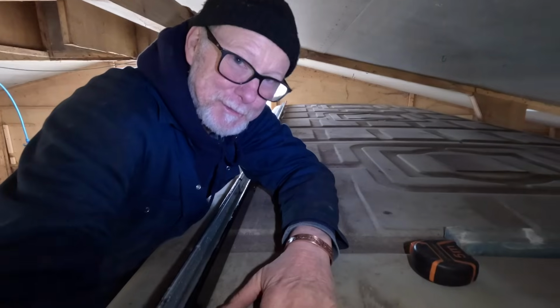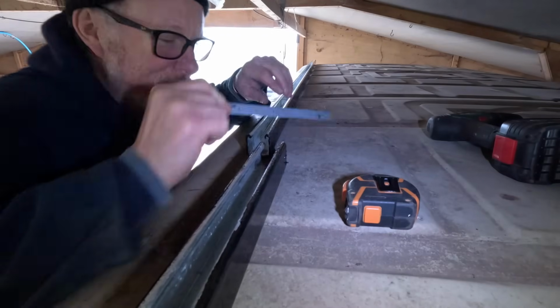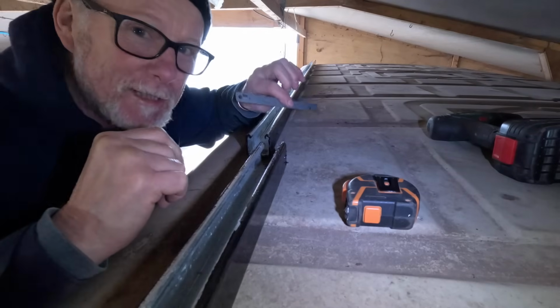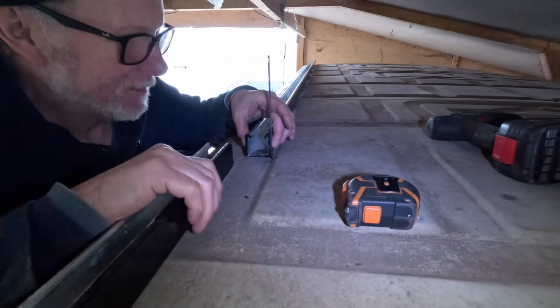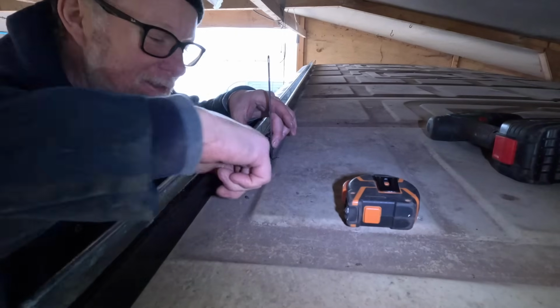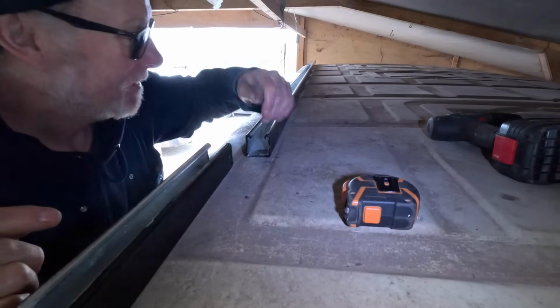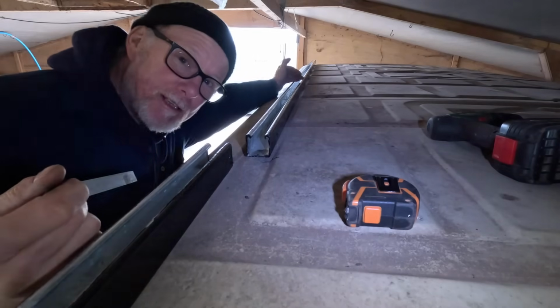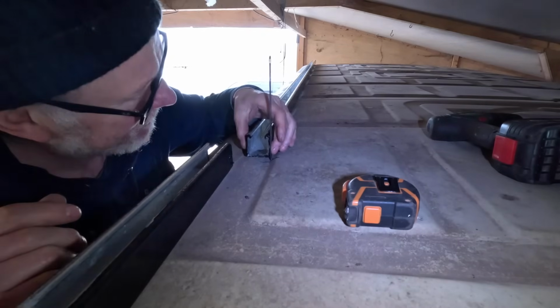Right, I've come to a decision. Let's start drilling some holes. This rule actually belongs to my mate Tim, who's now living in Australia. I will take it back to him one day. I'm going to use this rule to make sure the unistrut is level with this crease in the roof. And as long as I do this both ends, I know my unistrut is going to be straight and parallel with the roof. Yeah, so there you go.